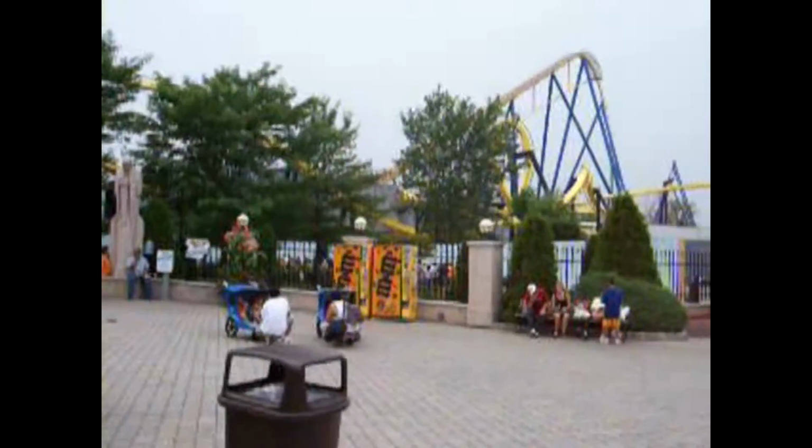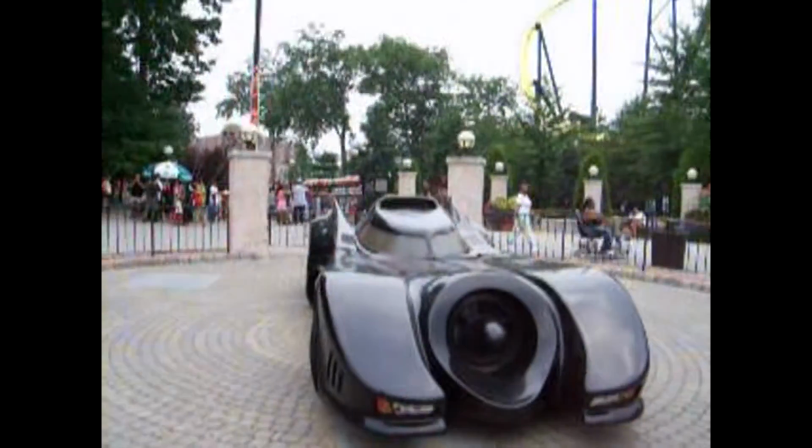I think Batman was only running one train today too. As you can see, the line is pretty good size. It must only be running one train. That's the only way I could explain that much of a line for Batman. I'm going to avoid this crowd here and take a little left.